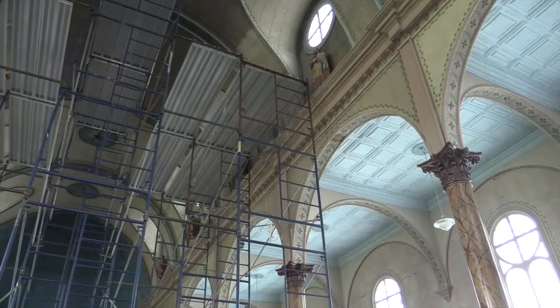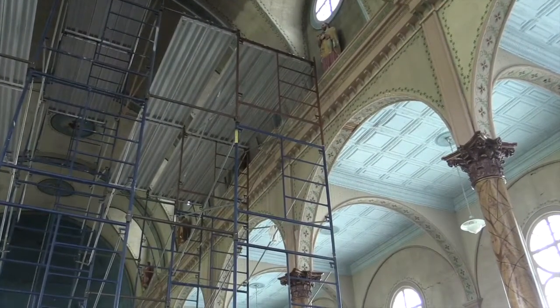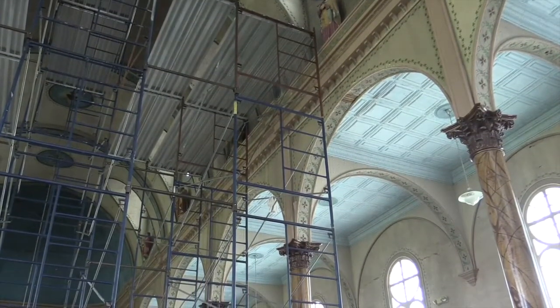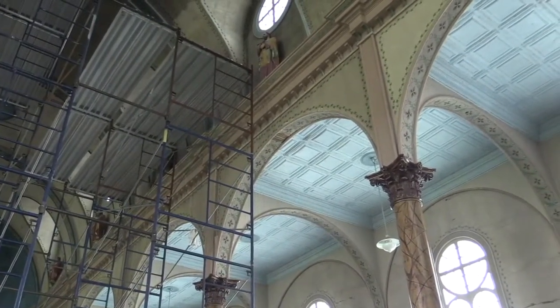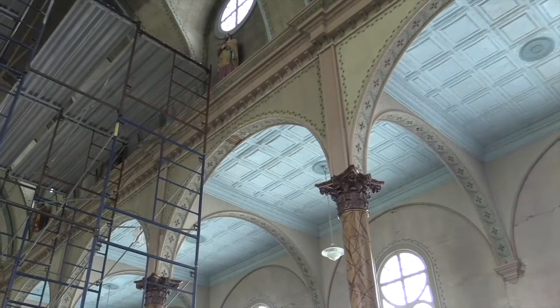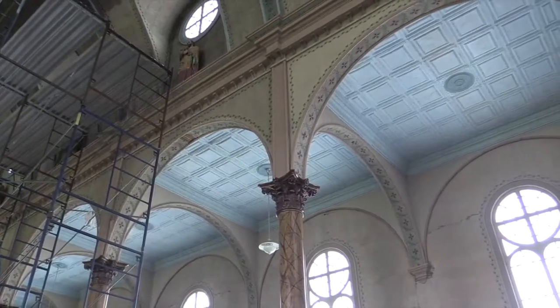The reason we want to get back to this original finish, because this is the finish that was made in 1909, is because it's stenciled, and there are miles of stenciling in here. And so that stenciling is going to pop out more since it's been cleaned.